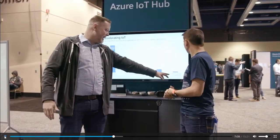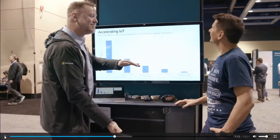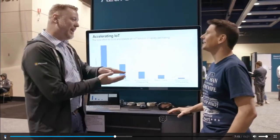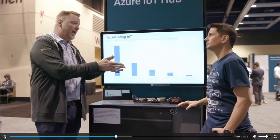So if you look at this slide, you want that. And by the way, what's beneath that is the code you want to write. Correct. This is the code you don't want to write. Exactly. What we're doing is making sure you as a developer can write the things that drive your business and make your clients and your bosses happy.